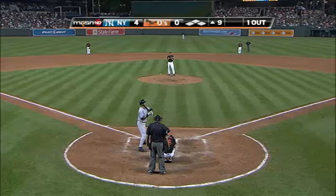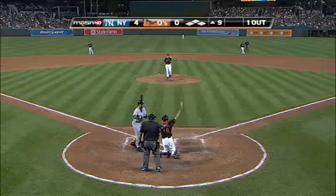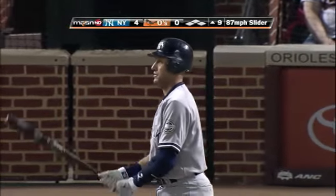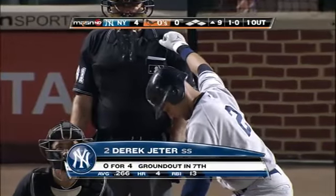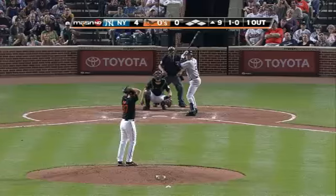Derek Jeter. 1 down, nobody on. Jeter's had an 0 for 4 in the ball game. Derek now .266 on the season. Orioles will have 9, 1, and 2 due up in the order in the bottom half of the 9th inning.